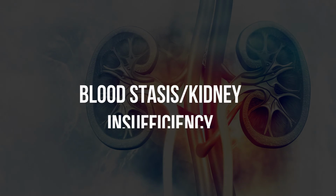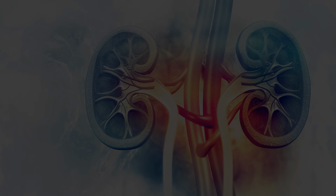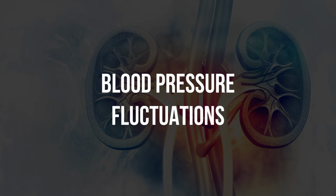So, another common cause of hypertension is blood stasis through the kidney and/or kidney insufficiency. High blood pressure can also be caused by blockages in the small capillaries and/or larger arteries in the kidney, as well as arteriosclerosis in the vessels of the kidney. In this scenario, a patient with this problem can often experience sharp blood pressure fluctuations. One of the major issues with this problem is that blood flow can't get through the kidney easily, which indirectly raises blood pressure.